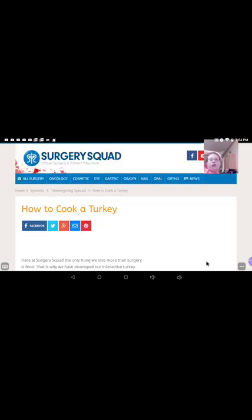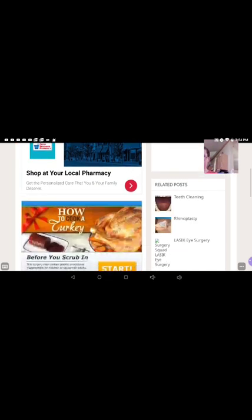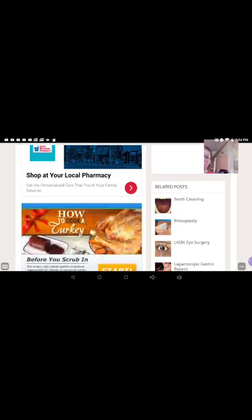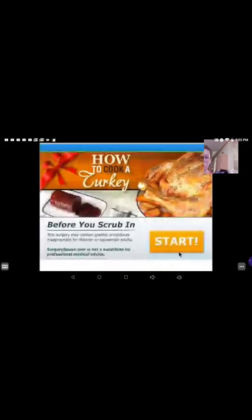Step 1, wrap it. Step 2, let it thaw out. Step 3, stick it in the oven. Step 4, eat it. Done. I'm not one. I'm cooking. This is on surgery. Don't ask.